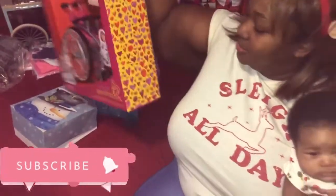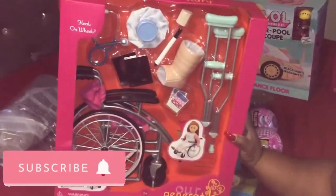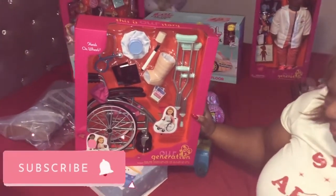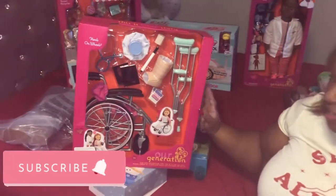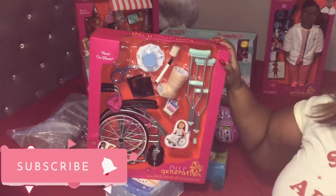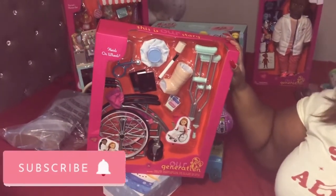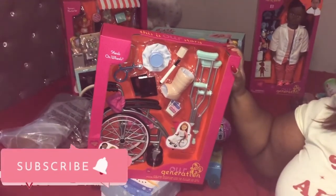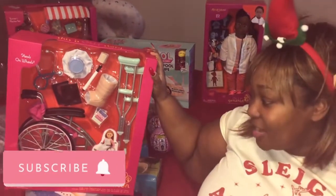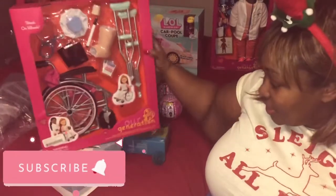Now this is the Our Generation Doll. This is part of their, what is it called? Hospital Collection. I think it's called the Hospital Collection, which I am loving. I don't know if you guys know or if I mentioned I am a nurse. Kaden says that she wants to be a doctor. Not only does she want to be a doctor, she wants to own a hospital when she's an adult. So I like to cater to that desire. So this is part of the Our Generation Doll Hospital Collection, and it's a wheelchair.